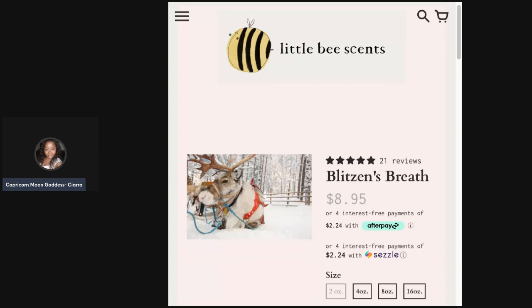So I guess they call it Blitzen's Breath because it represents cool winter air, but I guess the carrot is maybe because deer eat carrots. I don't know. So yeah, this one is very strong. If you're looking for a minty scent that's strong, this one is strong.